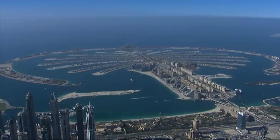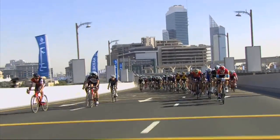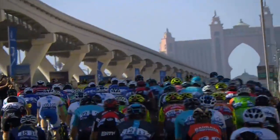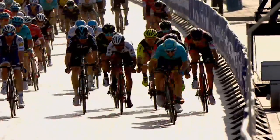With the Dubai skyline in sight and the Palm Jumeirah almost within reach, the bunch finally made the catch at 10 kilometres to go. Some of the biggest sprint names in the sport were lining up behind to stretch their legs. Elia Viviani, Sasha Modolo, John Degenkolb, Mark Cavendish and Marcel Kittel were all in the mix.